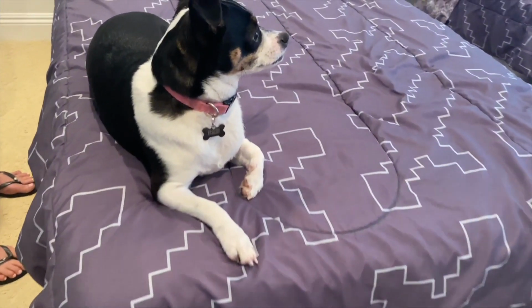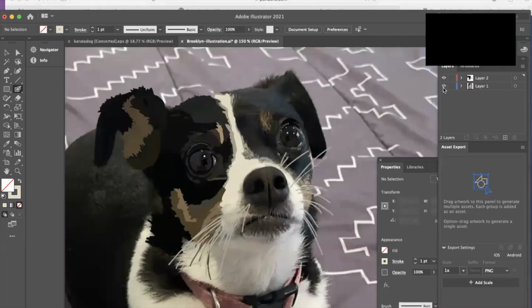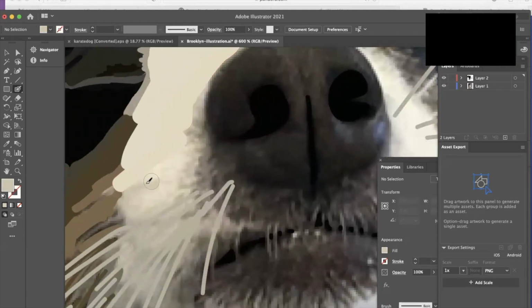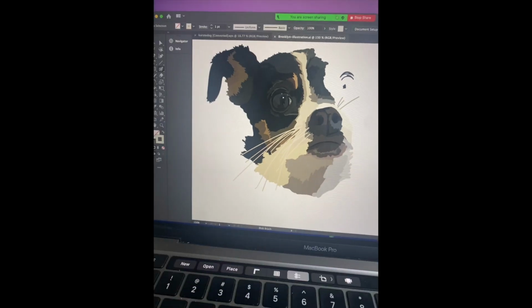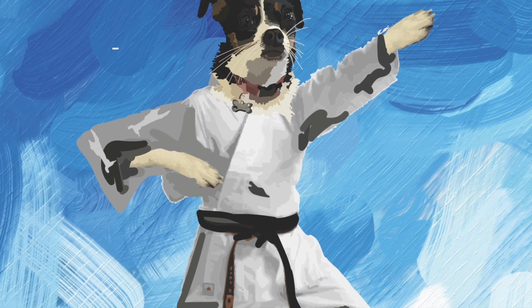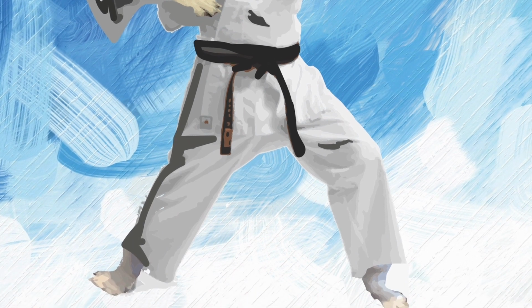Okay, this might be my favorite DIY I've ever done. Drew has the cutest little dog named Brooklyn, and I took a photo of her and used a program called Adobe Illustrator to illustrate the picture of Brookie, and I made Brooklyn the dog doing karate, and I had it printed out at Staples, and oh my god, it came out so cute. He's gonna be so excited when he sees this.